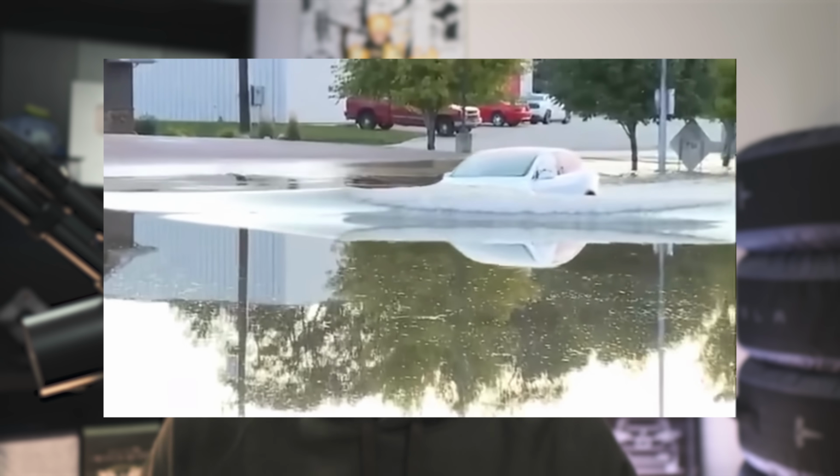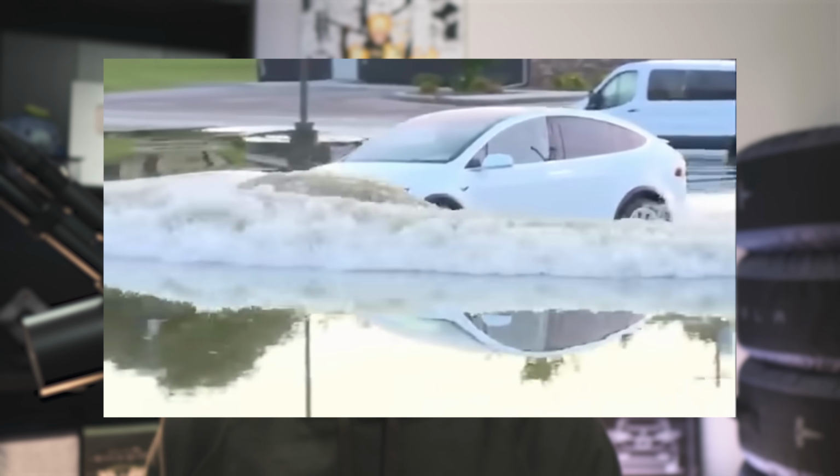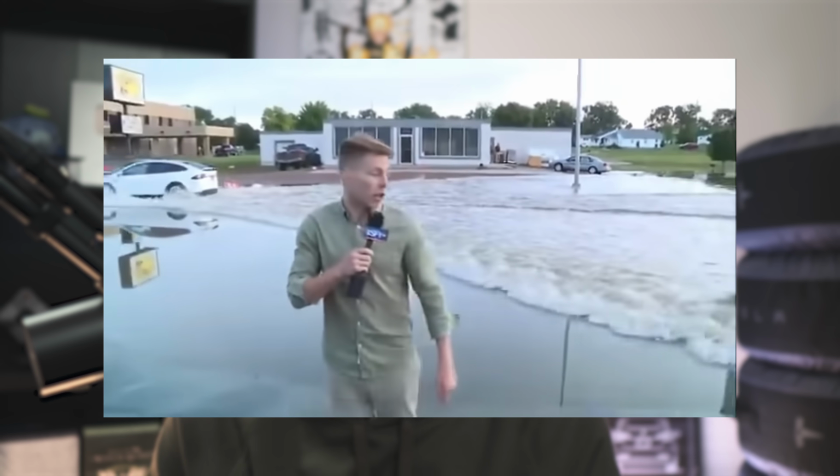You know, if you go through a big puddle, you're gonna be fine, but some people have taken it literally and just drive through flooded areas of their own free will. Of course, if it's life or death at stake and the only way out is using your Tesla as a way to clear the water, then I mean, well, you got to do what you got to do, and that's why you have insurance.